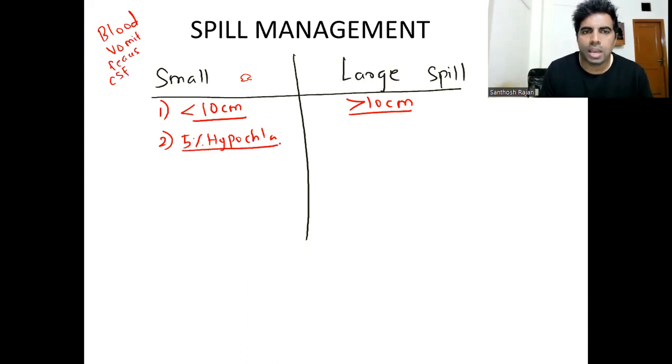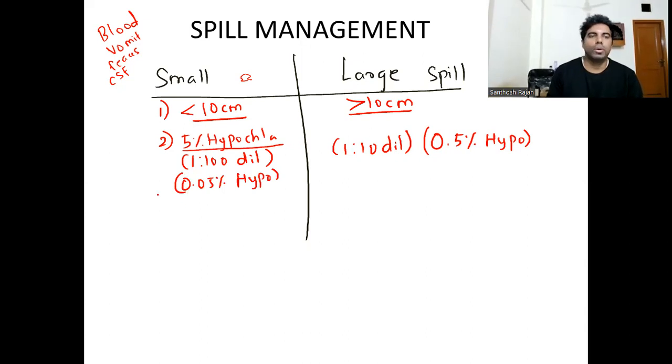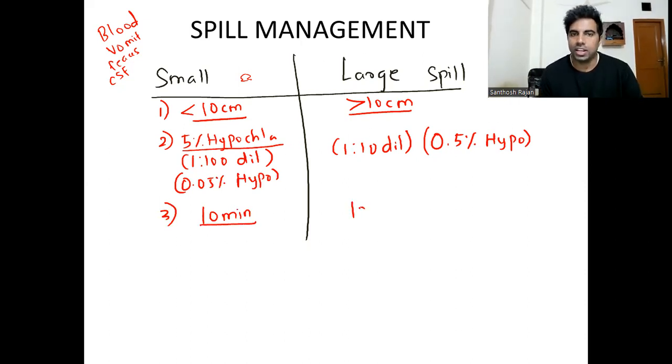Hypochlorite. 5% hypochlorite, but the dilution is 1 in 100 dilution for the small spill. For the large spill, same 5% hypochlorite, but you're using 1 in 10 dilution. That means that finally it will be 0.5% hypo for a large spill. And here it will be 0.05% hypo for the small spill. Okay, that's it. This you remember. And then, minimum for both the cases, you have to leave this hypochlorite solution on the spill for 10 minutes. That was a question.